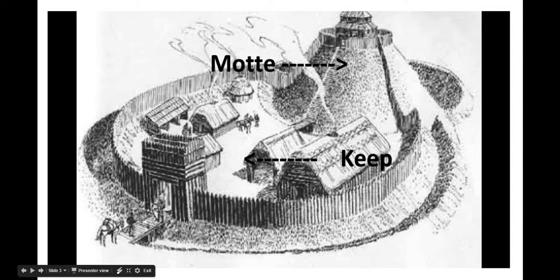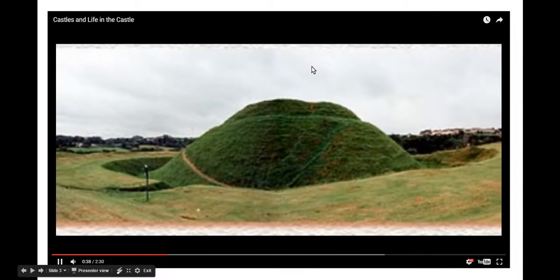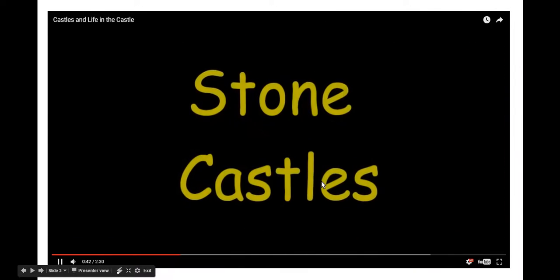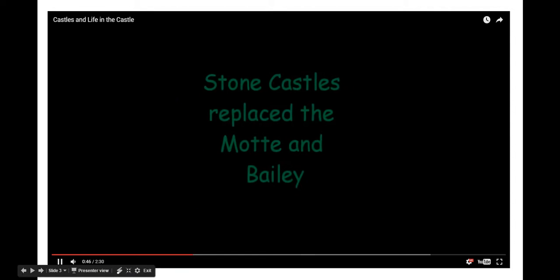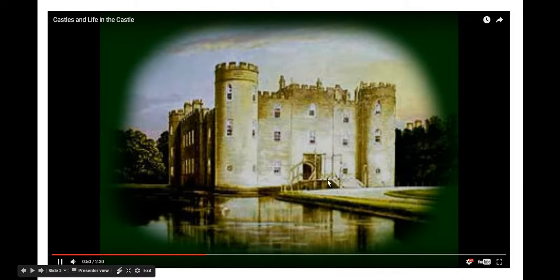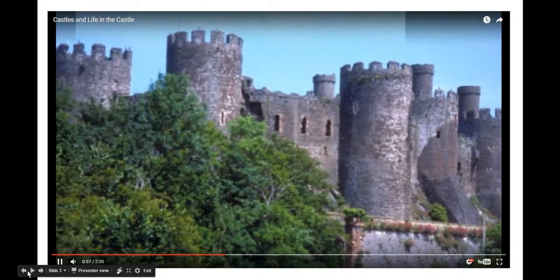That is where the people would stay. This is a hill that they would build on top of. But the problem is fires can burn down wood. And so they replaced it with stone castles to make it more fortified, stronger. And as you're seeing from this picture, fortified is better because this is not going to burn.